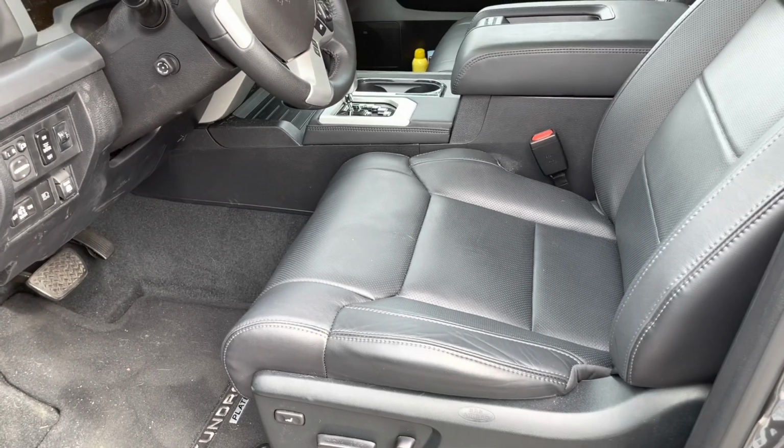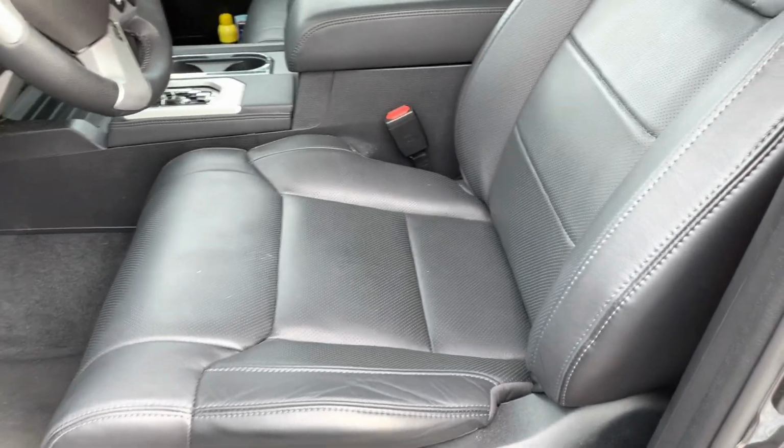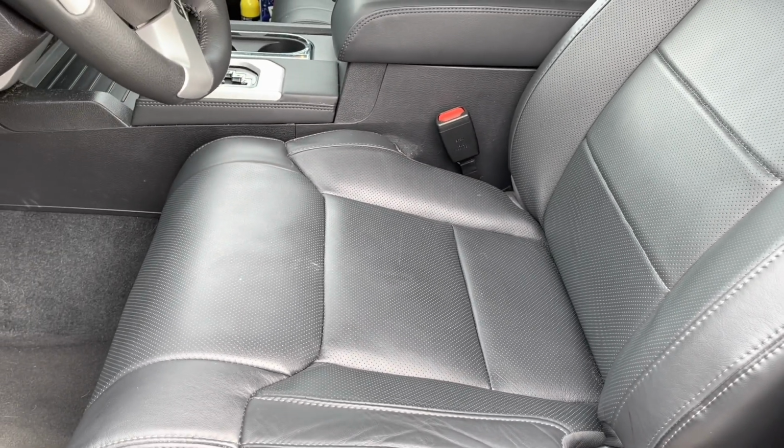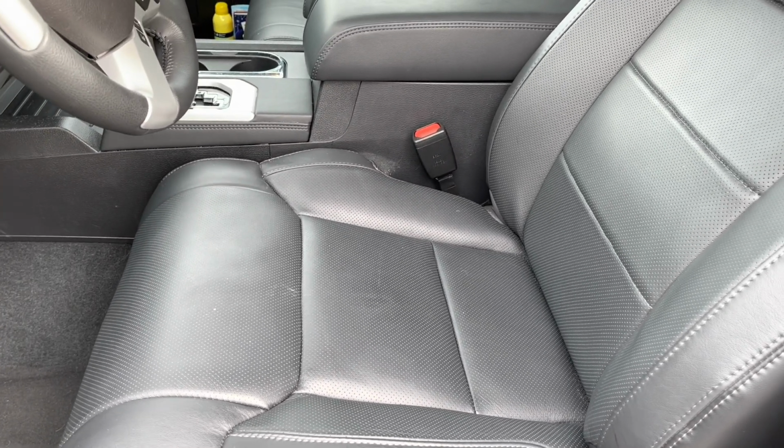So let's talk a little bit more about the interior of the vehicle. When we get up to the Platinum, these are very, very comfortable seats. I looked at the Limited. I also looked at the TRD Pro. I thought both of those were very nice vehicles.